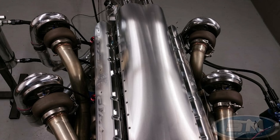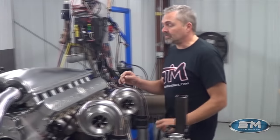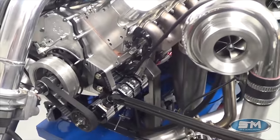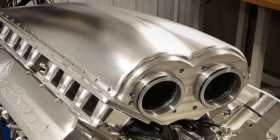Each of the four turbos are a massive 81 millimeters and made specifically for this engine. Actually, a lot of the components on this engine were made specifically for this engine by Steve Morris. That means the headers, the block, the one-piece crankshaft, one-piece camshaft, air intakes, etc. So yeah, when people say this thing is just two LSs bolted together, it's true that this engine does use specific components from the LS, but that's a gross understatement and honestly kind of a diss. The level of creativity and precision that went into making this bespoke engine is a monumental engineering achievement on the part of Steve Morris and his shop.